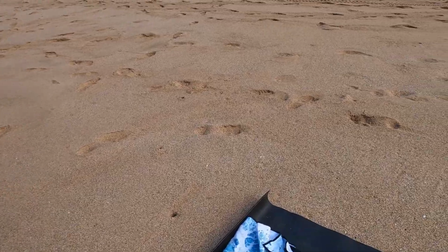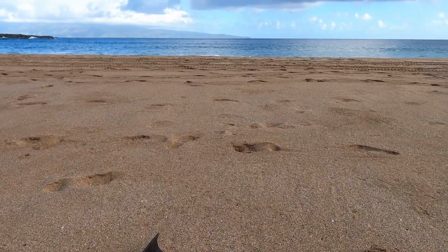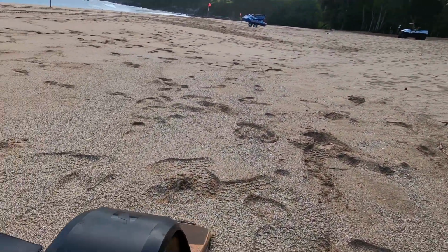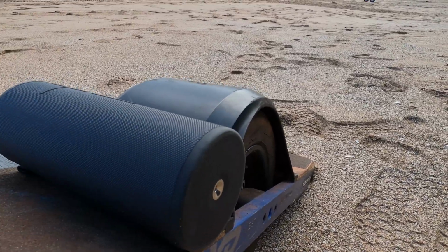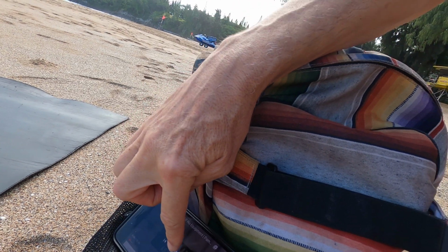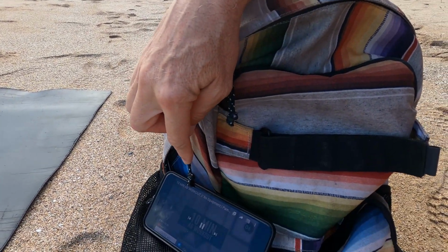I've got a nice slow tide towel here, so after I get done working out, I can jump in the ocean and dry off, and it's super portable. Over here I've got a nice little Bluetooth speaker, and I've got my iPhone set up right here where I can start my first routine, which is a 10-minute ab routine.